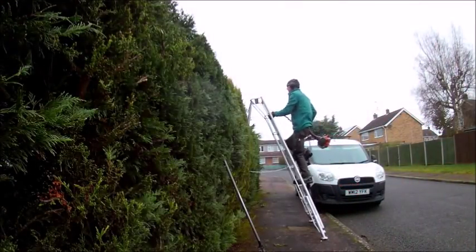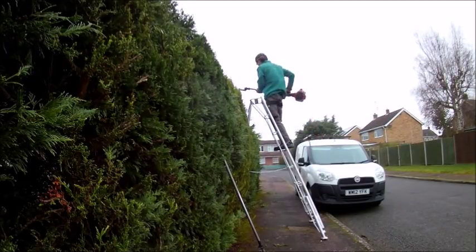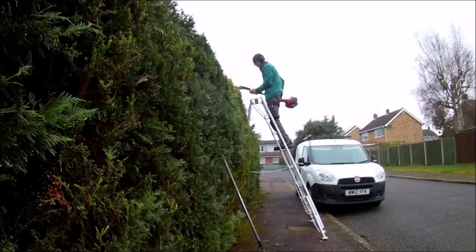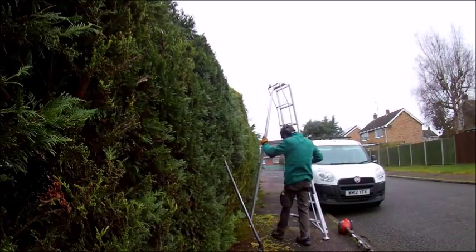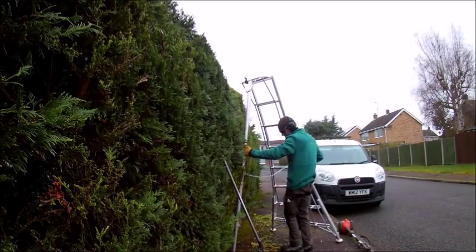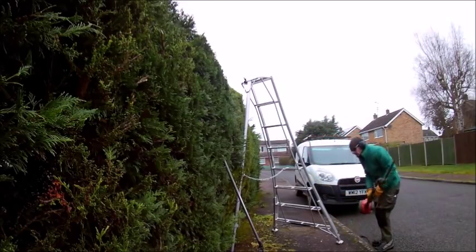Since I got the tripod ladder, apart from when I've had particularly high work and I've had to take extension, I would think I've been using this probably 85% of the time. Really like the ladder, really do. It gets in them places other ladders you just can't reach, and it's very light, very light indeed.